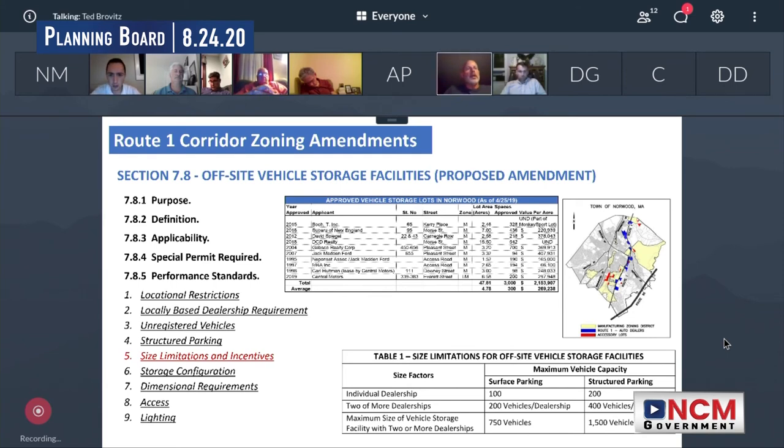There's a standard for unregistered vehicles, a limited time for unregistered vehicles. We're allowing and actually encouraging structured parking. And we have size limitations and incentives, as you can see on this table down below. What we're trying to do is incentivize dealerships to work together, either on a surface parking facility or a structured facility, by giving them more vehicle storage space when they work together in twos and threes, or when they're in structured facilities, when they get a higher number of storage vehicles allowed to be stored in a given facility.